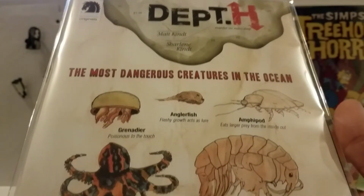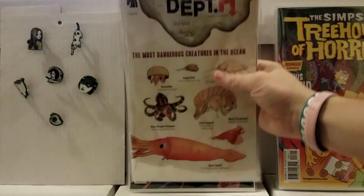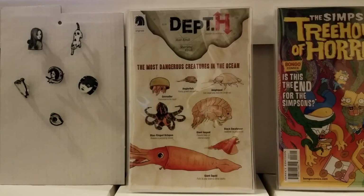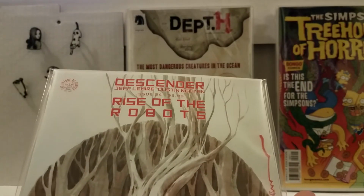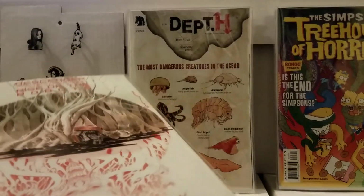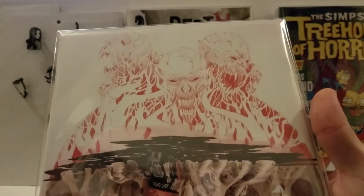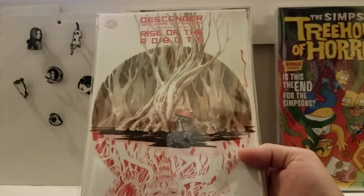Department H, number 18. Great cover. All wraparound covers, all super thick cardstock. Not quite as thick as the Grass Kings, but this is the next step down. Ouch. Amazing cover by Dustin Nguyen on Descender, number 24. Look at that. Look at how awesome that is. And the roots. Freaking fantastic. Look at that. With Driller on the cover.